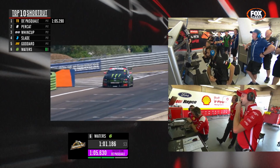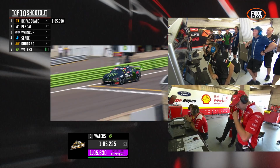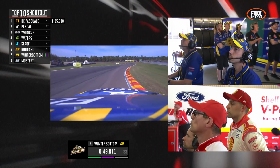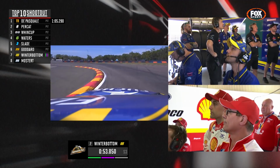From Mildura, driving for Tickford, and has been really their unofficial team leader this season. Can Cam Waters go to the top? It's a 105.8. P4 there, mate. P4. Frosty's on to go to pole position, the first one since 2011, 10 years ago.